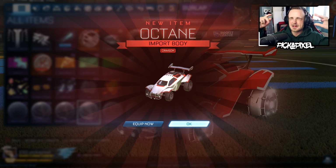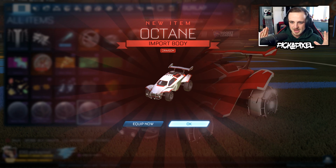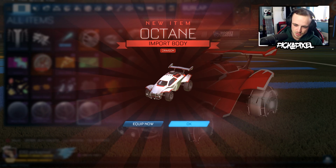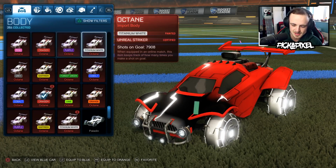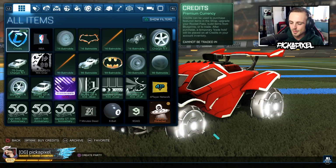I was thinking in my head, maybe if I talk about painted octanes like that as I do the trade up, I'll get one and sort of speak it into reality. And it's just happened. Crimson Octane. Look at that. Equip now. Beautiful stuff. I am obviously going to go back to my White Striker Octane, but look at that red one. That is absolutely unreal. 3 down. 5 to go.